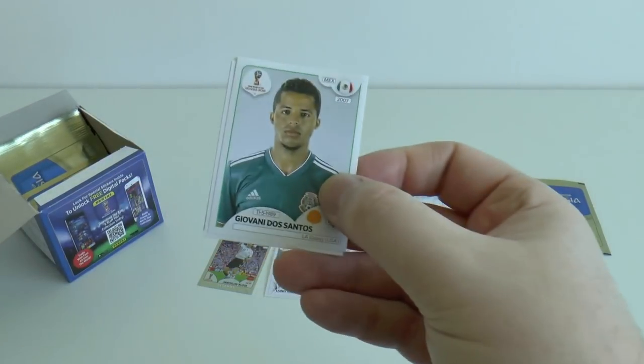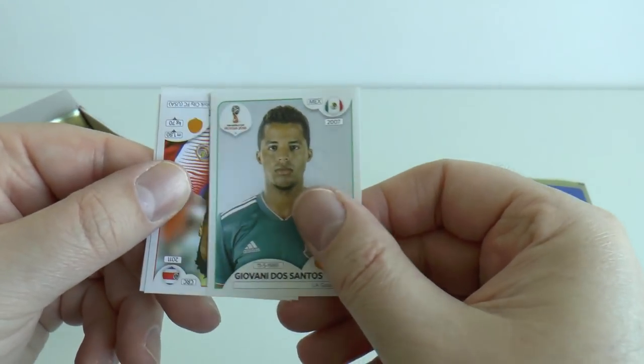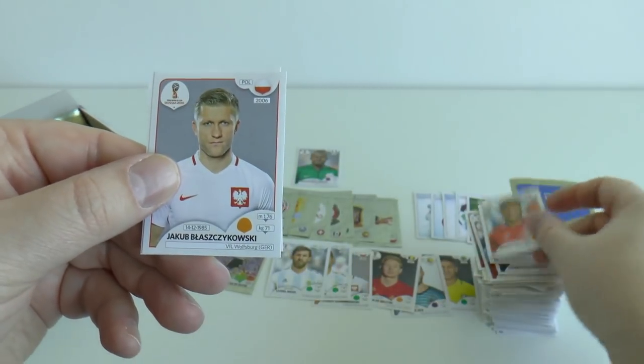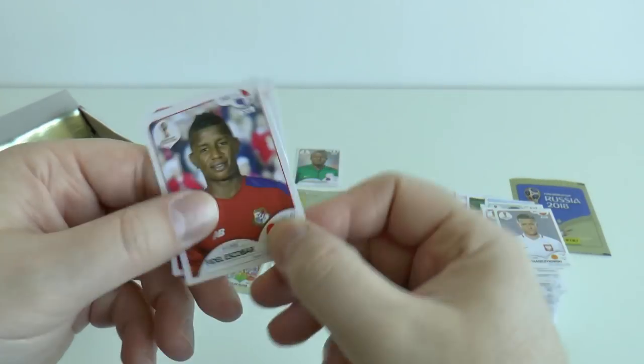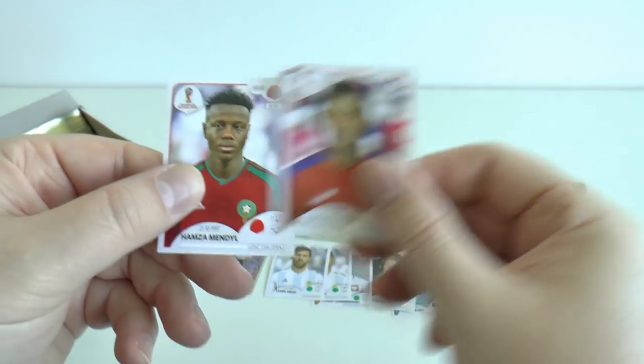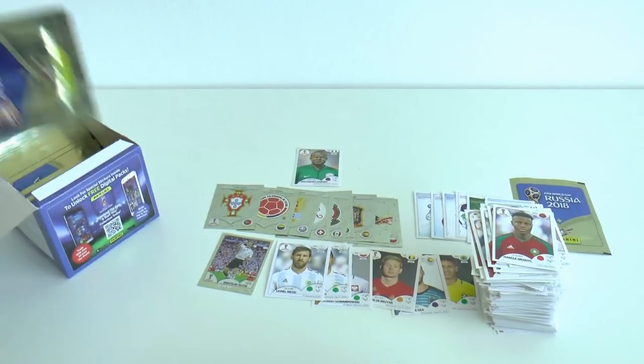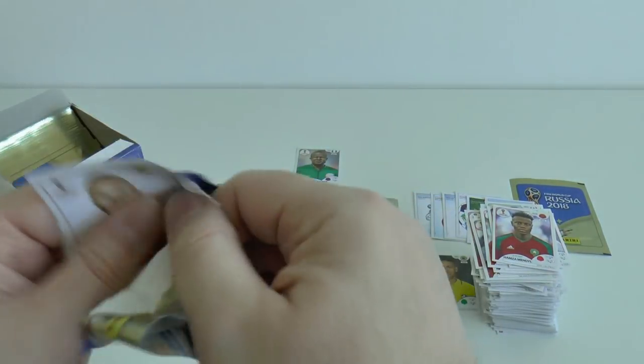This one out, we've got one of the Dos Santos brothers. This one's Gio Dos Santos, followed by Rodney Wallace, Jakob. Next up is Escobar from New York Red Bulls, Panama International, and Mendil. We saw him very short while ago.